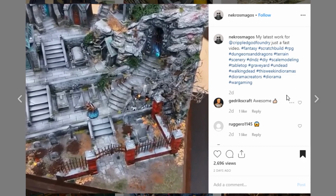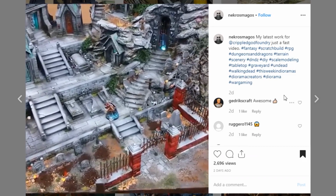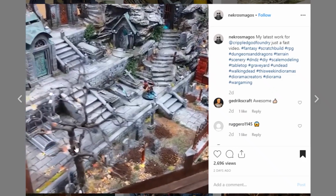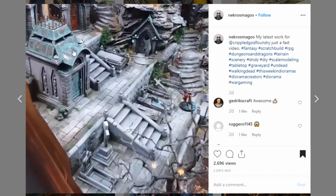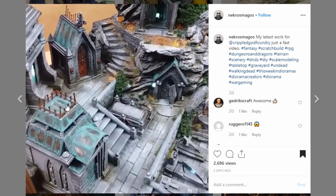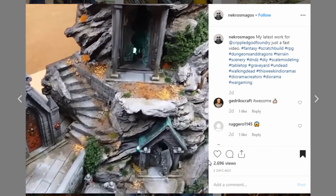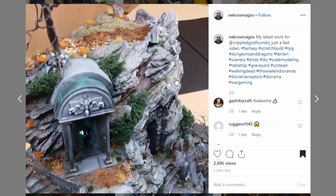This is absolutely amazing work. The level of detail on here is so amazing. I love this little graveyard. All of these are fresh graves, you can see. Oh my gosh, that tree is so sick. Look at this. This is like copper for the roof, and then the door also has a copper look, and it's weathered. Wow. This is absolutely breathtaking. The level of detail on this, your paint, the sculpt, all of it is so good.